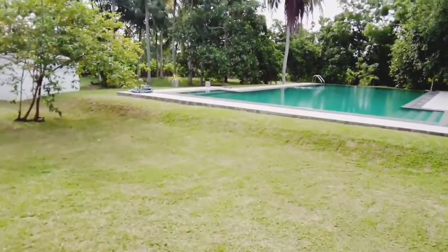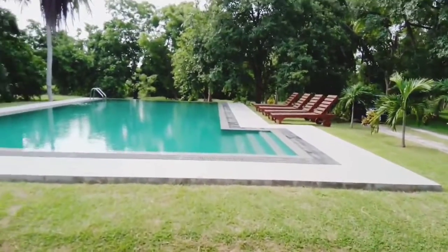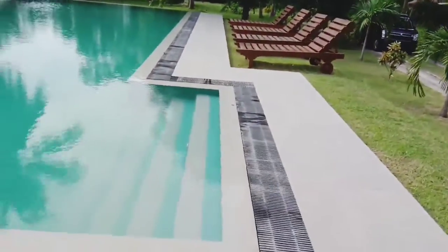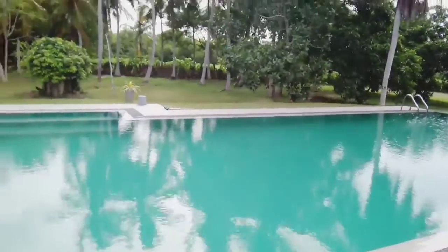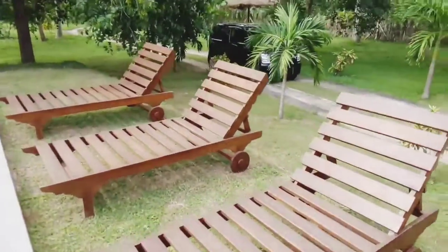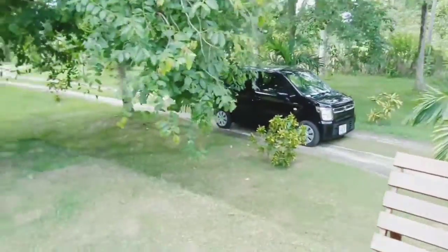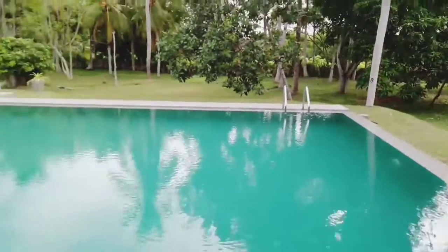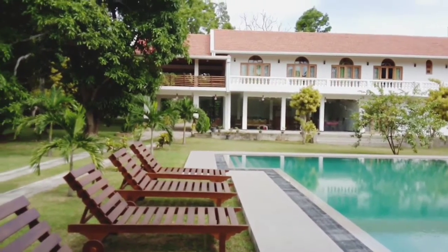So it's a wide, plain ground. It can accommodate lots of people. You can have a pool party. Yeah, there we go. So this is the most relaxing view in the area for me. I can't wait to sit around there and just relax. Yeah, this is the view of the accommodation.